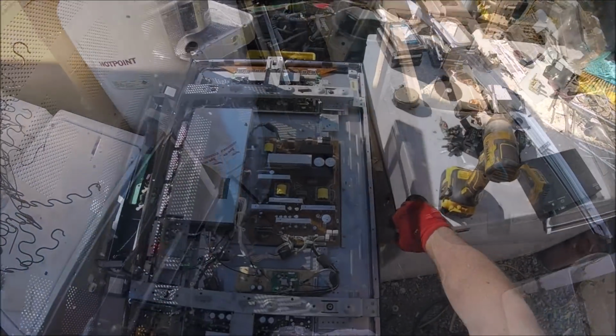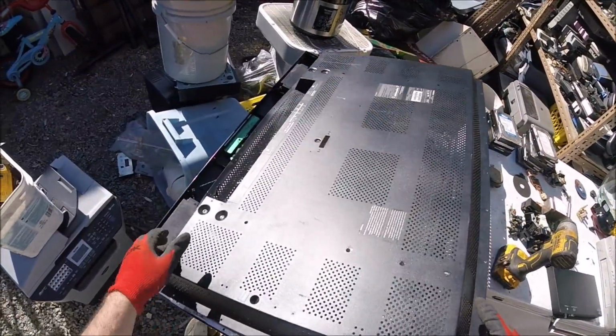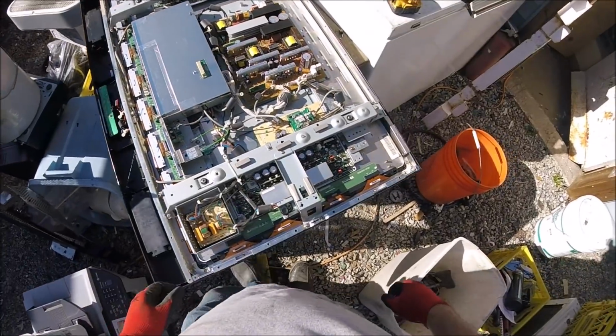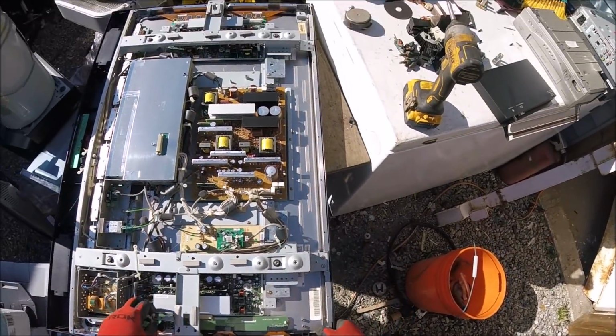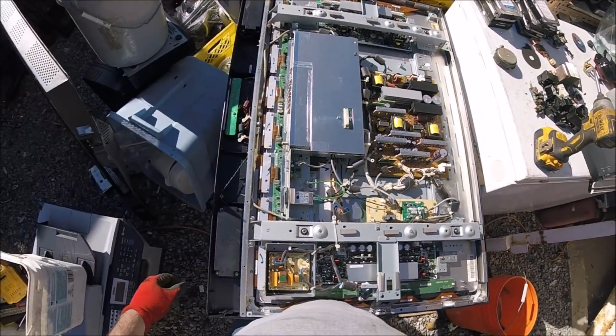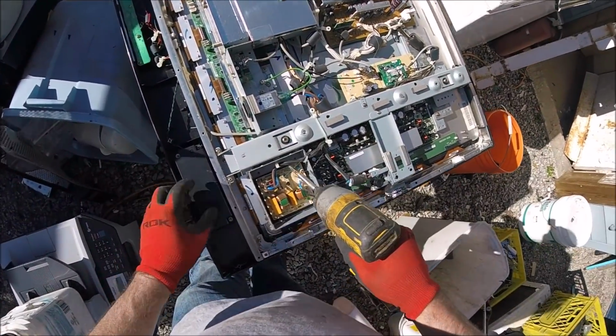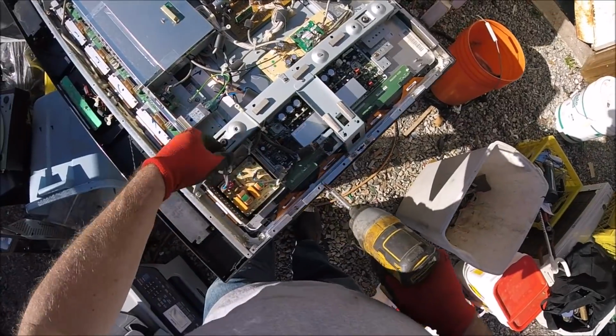Okay, this is the TV I got the other day. A lot of screws in the back. It's quite the chore to get that one out. He said it worked, but you know, I find they all say that. Yeah, it works, but the picture is green.